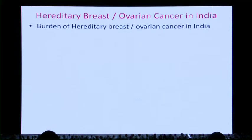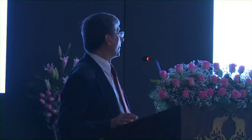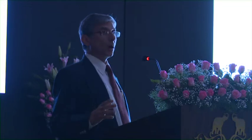So in India, we have the burden of this. If we assume 5% of all breast and 10% of ovarian cancers are hereditary, which is fairly standard across the world, then we have 10,000 families per year. And if we say 4 or 5 members per family, sisters, brothers, nieces, then we have close to 50,000 individuals who are at high risk of developing breast or ovarian cancer.